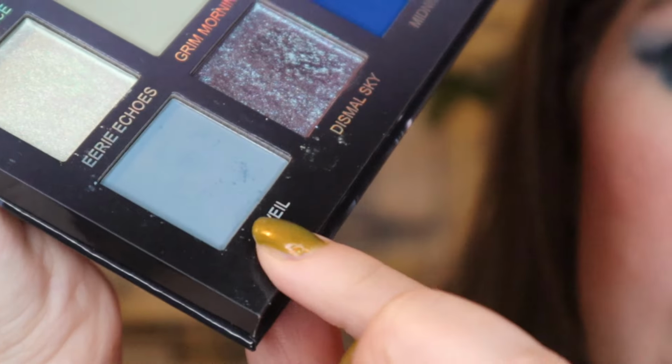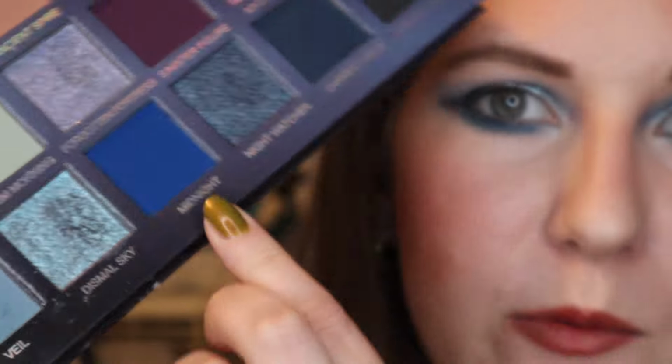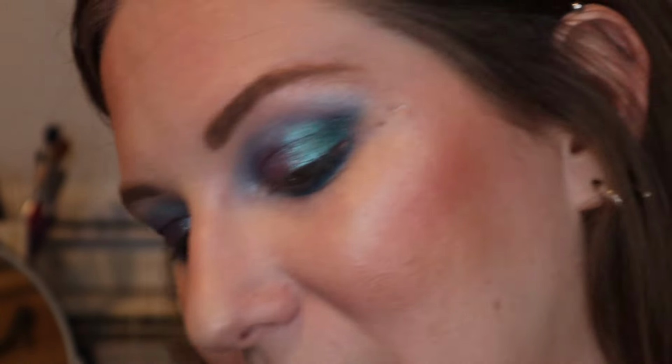Okay, I think I'm gonna keep it as that. I just used Veil, which is a denim looking blue, and then I used Midnight, which is the brighter blue. I don't know if I love a blue lower lash line. When I was doing my other makeup and looking at the top of the eye, I really like the top of this eye much more than I would expect I would. I don't know if I love the lower lash line, but it's fine.